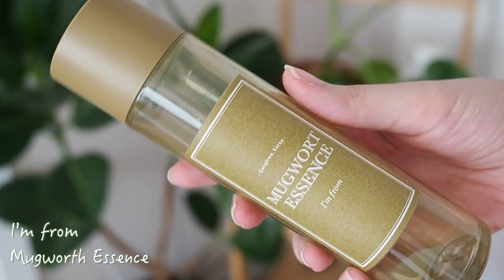So if I use a toner, I don't use an essence. If I use an essence, I don't use a toner. This one is the I'm from Mugwort Essence. This is so good. I've already got, is this my second bottle of this?